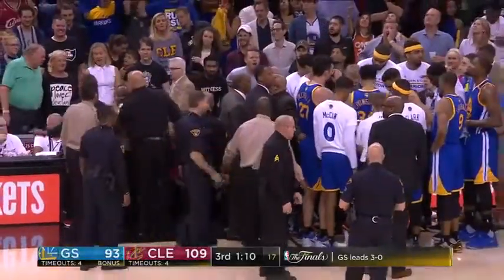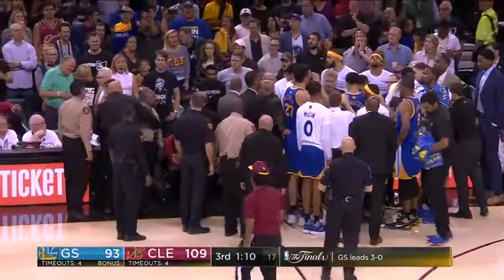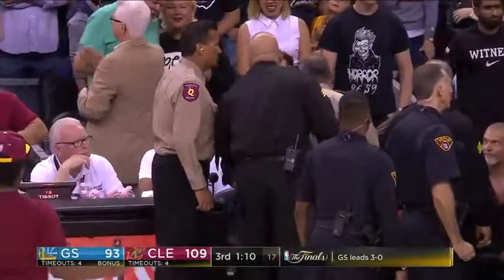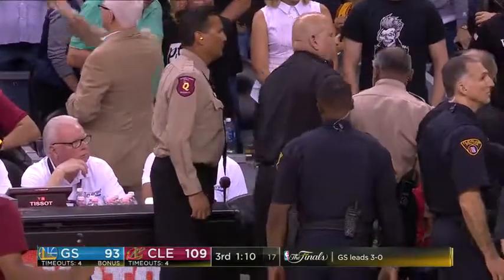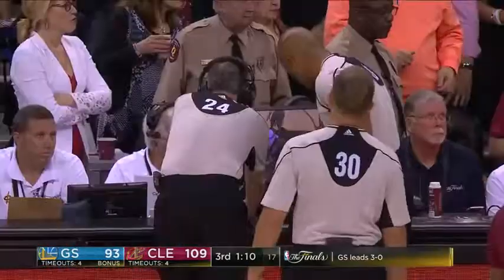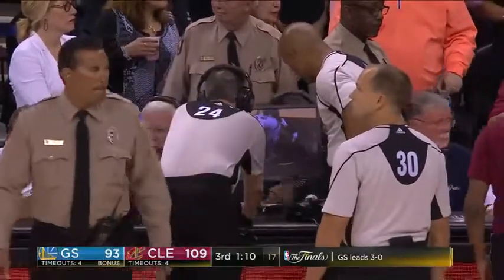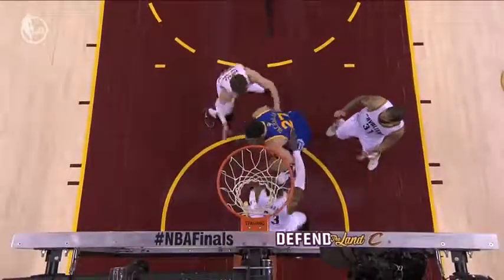Well, you know, with the finals, you're going to have heightened security. You got a ton of people there, and there's some kind of a skirmish. You see the security and the police out there at this point. It is intense, to say the least. Could be the final home game for Cleveland this season. And let's see if we can see it on this angle.